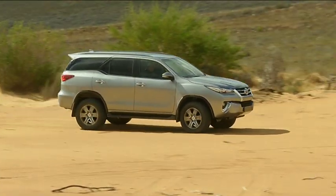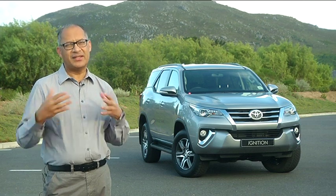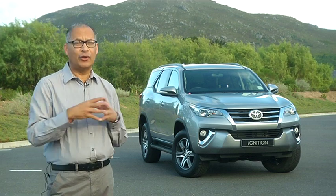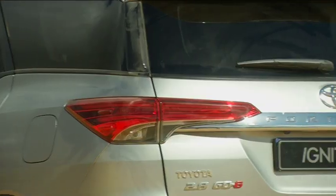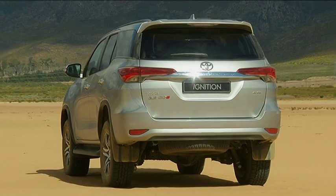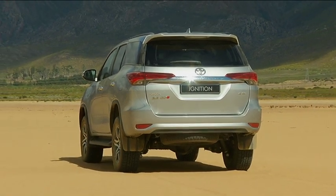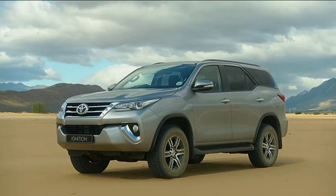Obviously, to appeal to the more style conscious, we had to distance particularly the design and looks of Fortuner from its Hilux sibling. So when you look at some of the exterior similarities between the two vehicles, you actually won't find many, because the only components that they share in common is the front windscreen and the front doors.